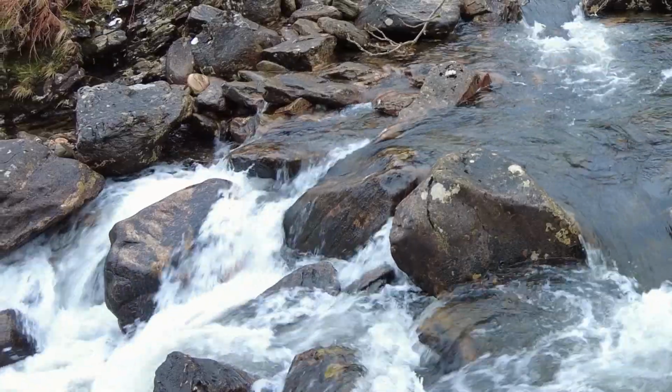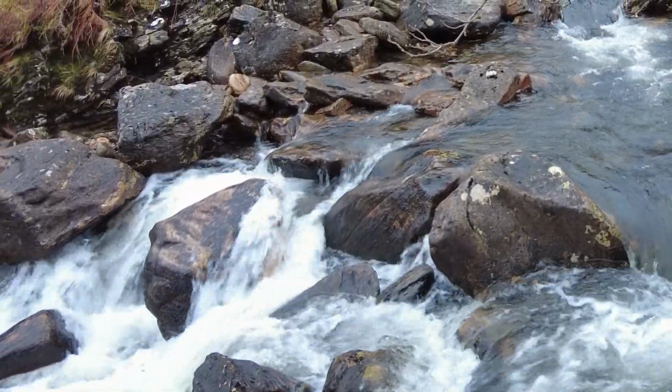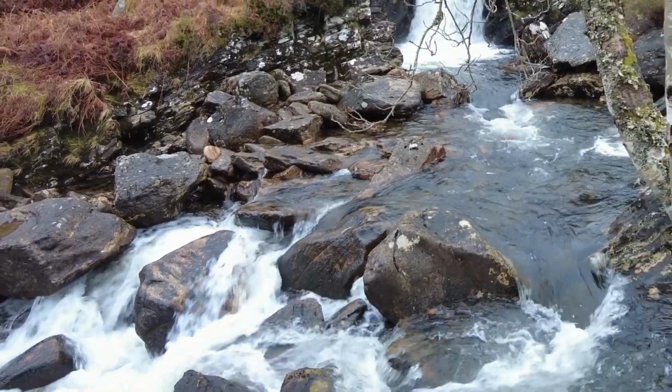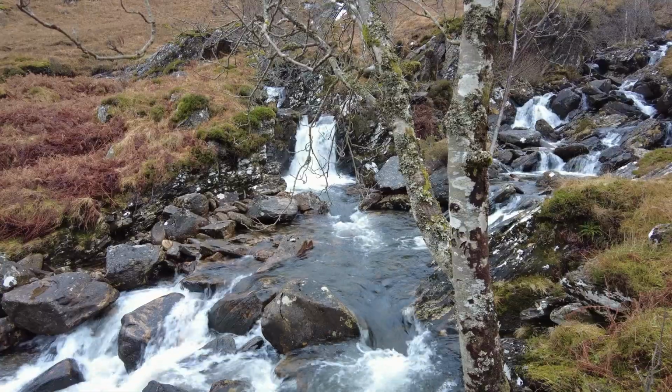I'm gonna move over a little bit and try to shoot it from a little bit more distance and zoom into the scene a little bit further.